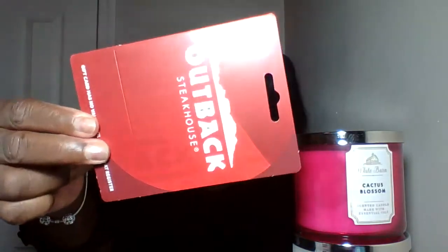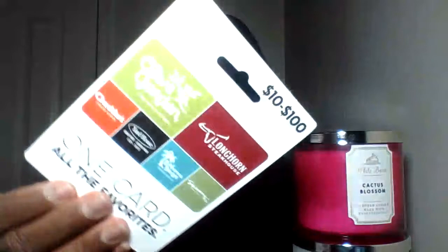I got a $50 gift card from Outback. I don't know what's on this one. I think it's $25. I got a one card to all your favorites. And my favorite on here is Longhorn and Olive Garden.